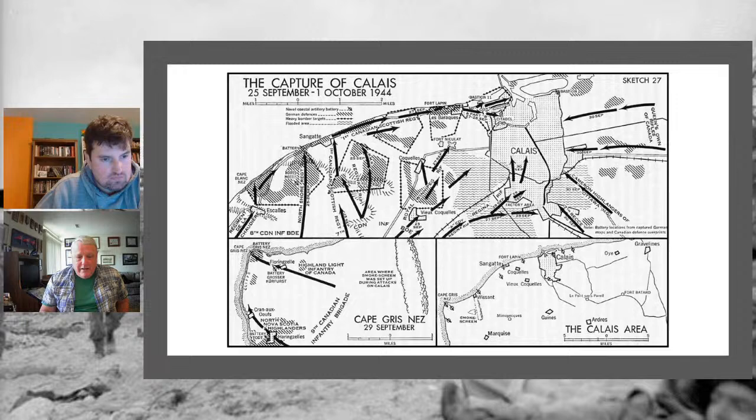And the complicating factor here, if you look at the bottom right-hand map, the Calais area, you've got Calais, but you've also, down at the bottom left, got all those gun positions, those coastal forts. So they want to take Calais as the primary objective, but they want to mask and isolate the coastal guns so they don't interfere. So they send the reconnaissance regiment, which is there for most of the time, just screening them. And they also create a 3.2-kilometer-long smoke screen that lasts for a week.